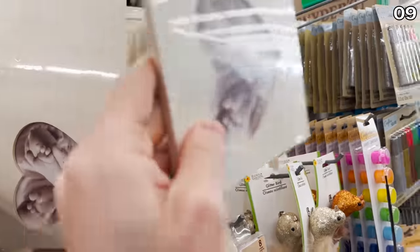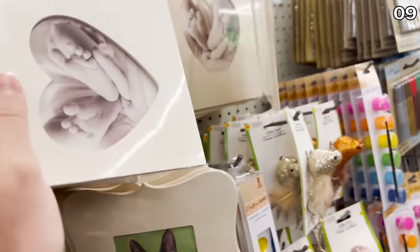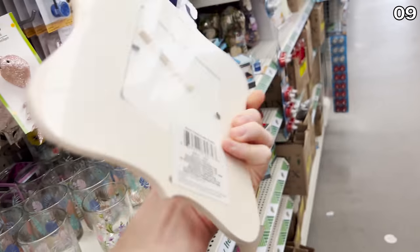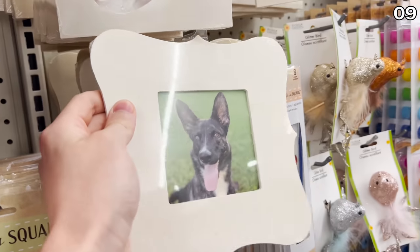Point 9 has a bit of a Dollar Tree shopping haul DIY vibe, beginning with options for babies, not for a baby to do, but to celebrate a newborn, family photo frames, and even things for your four-legged family members. These make great personalized gifts, or they're a nice way to spruce up your home on a very limited budget.